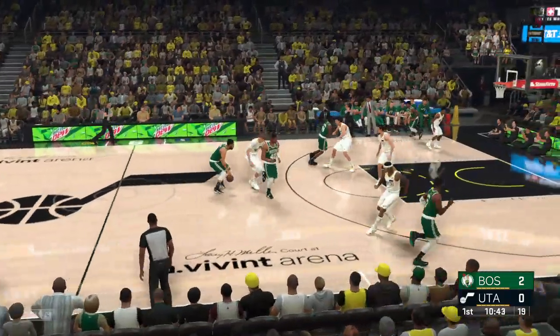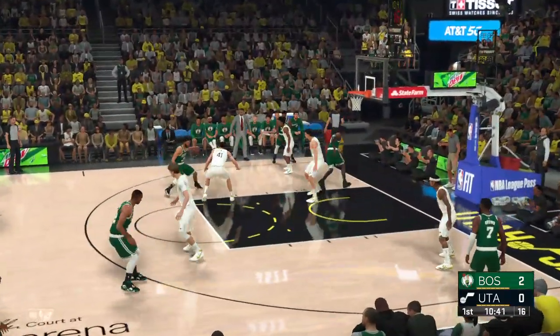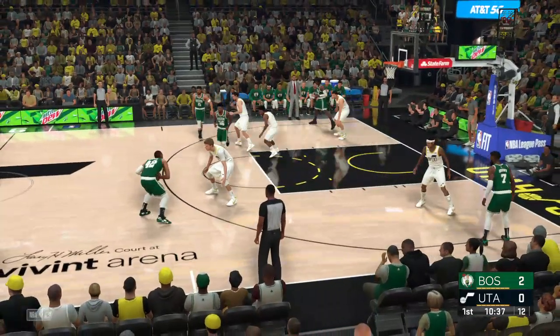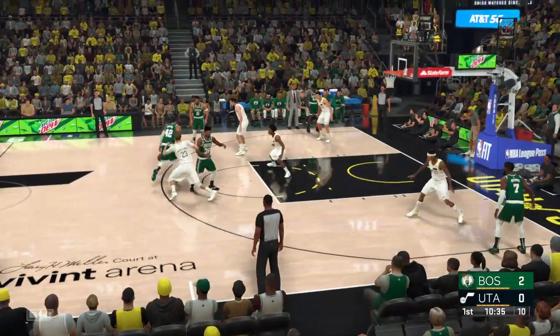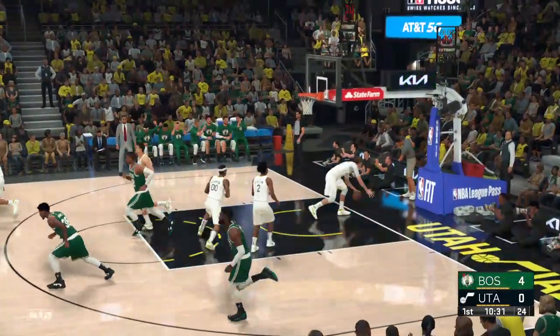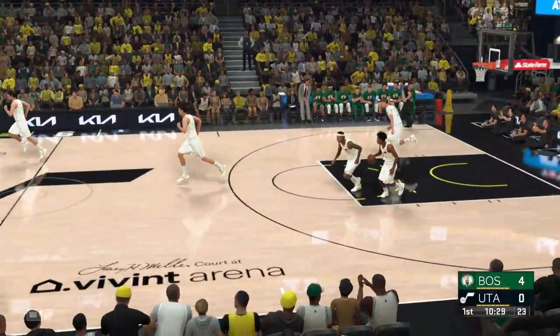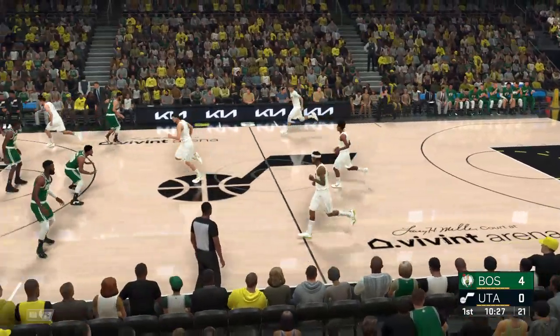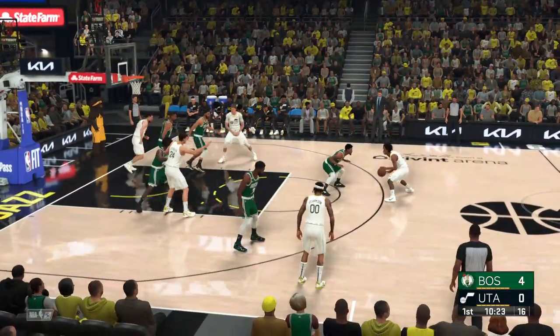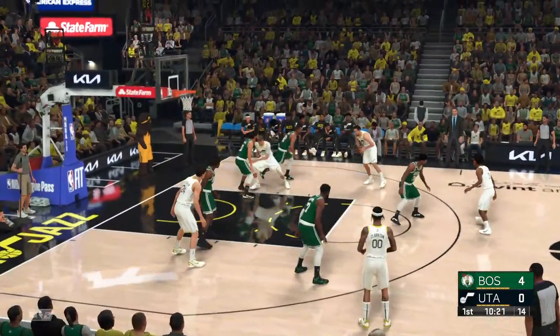Now, here's Tatum. Outside, Horford. And that one, good. And, folks, this is Horford in his zone. Wasn't going to let that opportunity slip away. They need a good offensive possession. Yeah, they've gone a long time without a bucket.